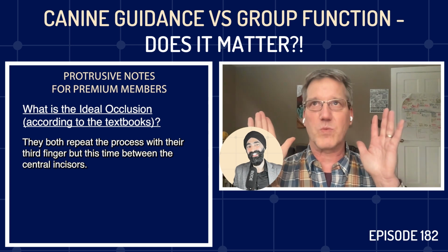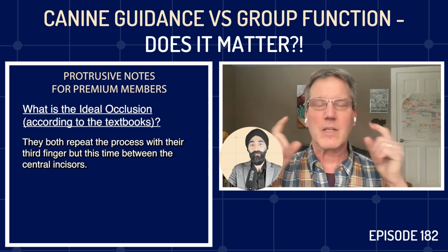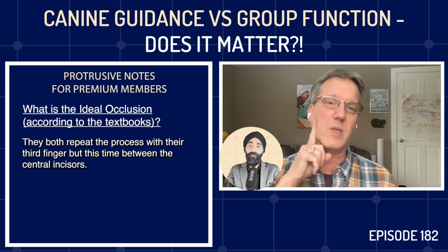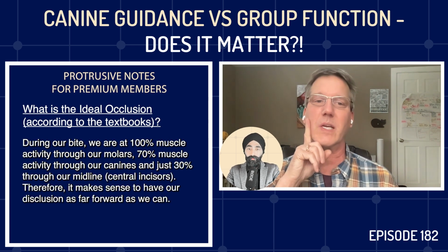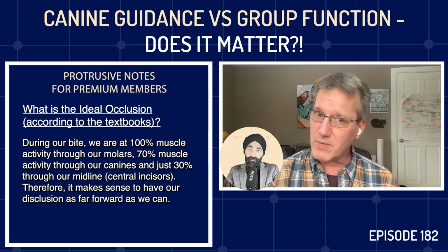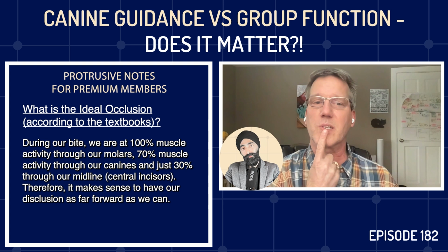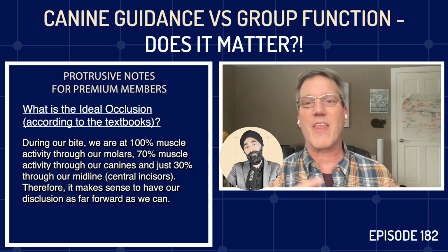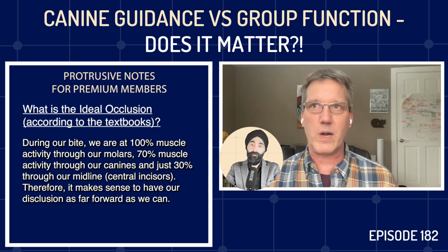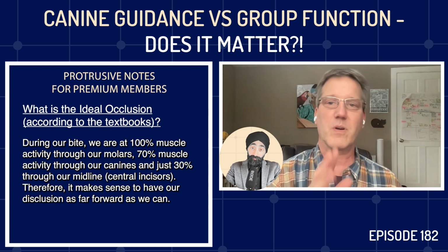What we're seeing is when we hit on molars, and let's just go MIP, that's 100%. Molars, we're still at 100% muscle activity. We go up to the canines, we're at 70%, not 70% reduction. We're still at 70% muscle activity. And then when we go to the centrals, the midline, we're at 30%. So where does it make sense to have our disclusion as far forward as we can?